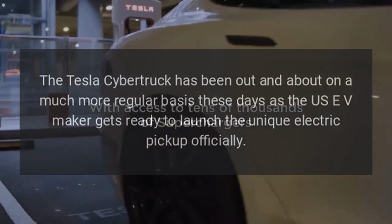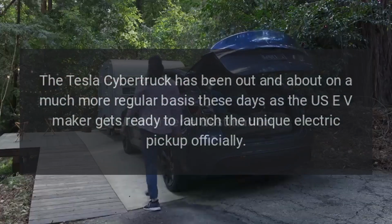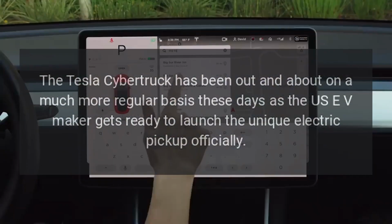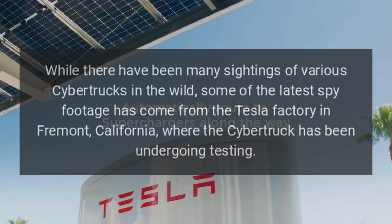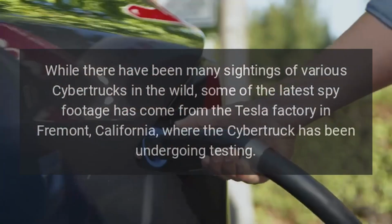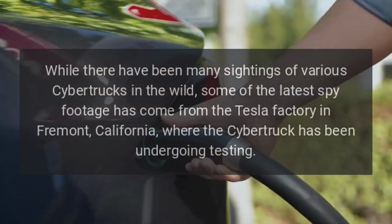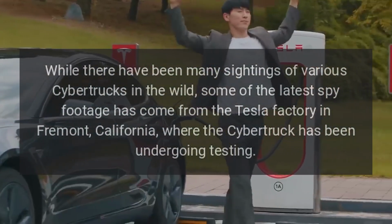The Tesla Cybertruck has been out and about on a much more regular basis these days as the US EV maker gets ready to launch the unique electric pickup officially. While there have been many sightings of various Cybertrucks in the wild, some of the latest spy footage has come from the Tesla factory in Fremont, California, where the Cybertruck has been undergoing testing.